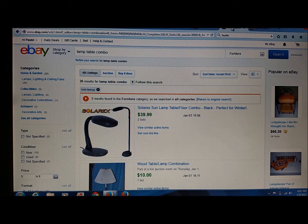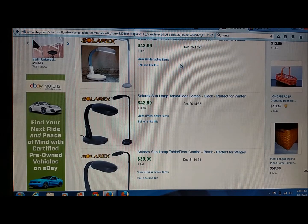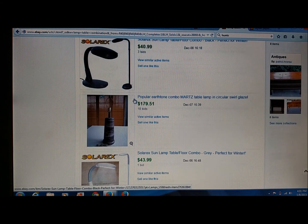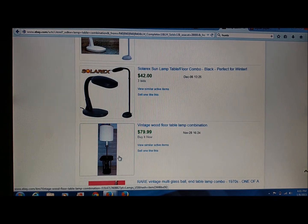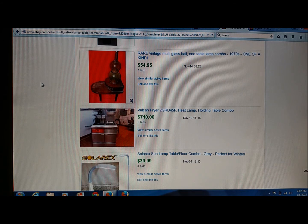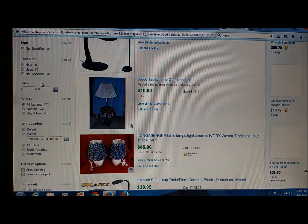And then last, the lamp tables present an interesting dilemma when searching for things. There are table lamps, and there are also lamp tables, and what I have is a combination lamp and table, and so I put in combo on my search and still wound up with just 26 results, most of which do not bear any resemblance to what I have. You can see here somebody got $6 for one, and somebody got $80 for another. Here's one that sold for $55. I paid $10 for my matched pair. I think I'm going to do fairly well with that.